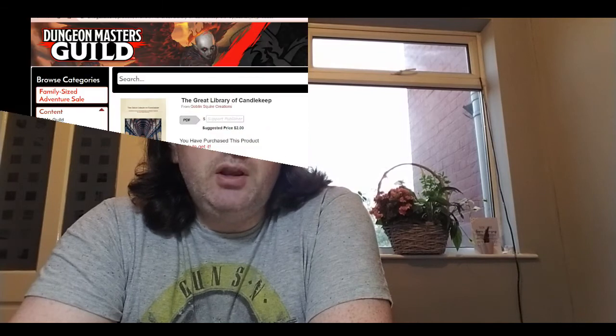You might remember that a few weeks ago I did a review of Goblin Squire's D&D 5th edition supplement, Aindreas' Encyclopaedia of Non-Magical Items. You can find the review for that up here. Now, Goblin Squire Creations has been busy and produced a new supplement for D&D 5th edition called The Great Library of Candlekeep. Like the previous supplement, this is also pay what you want. It only got released last week, and we're here to take a look. So let's go check out the supplement to see what you get.